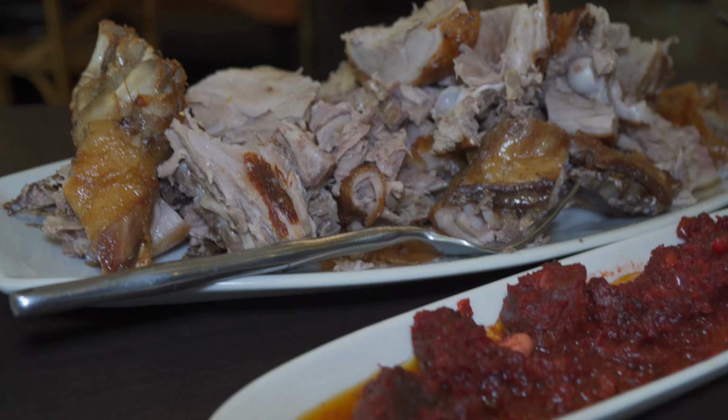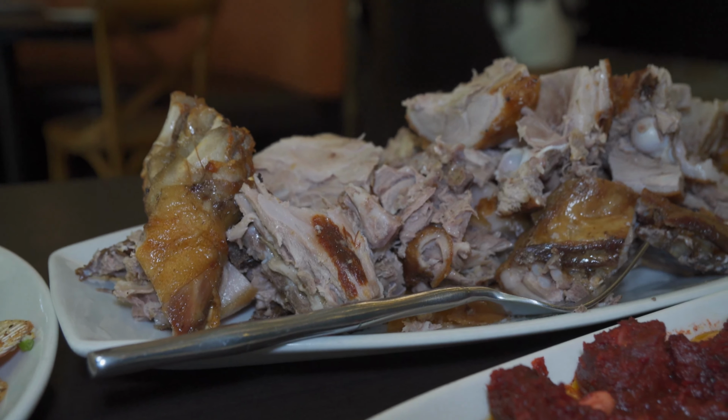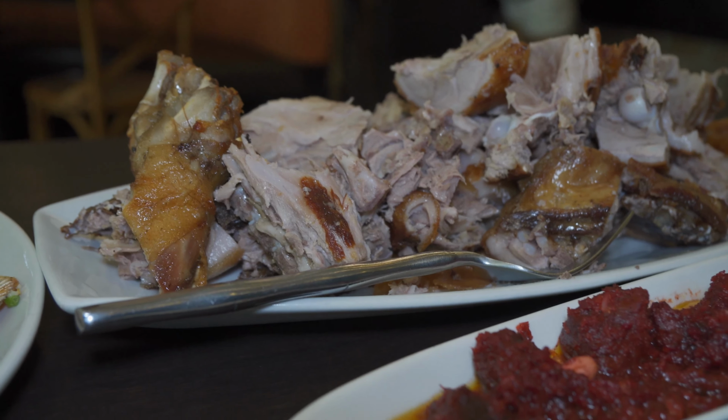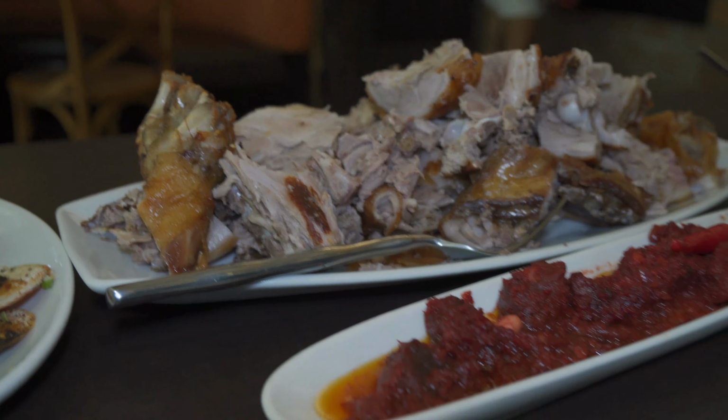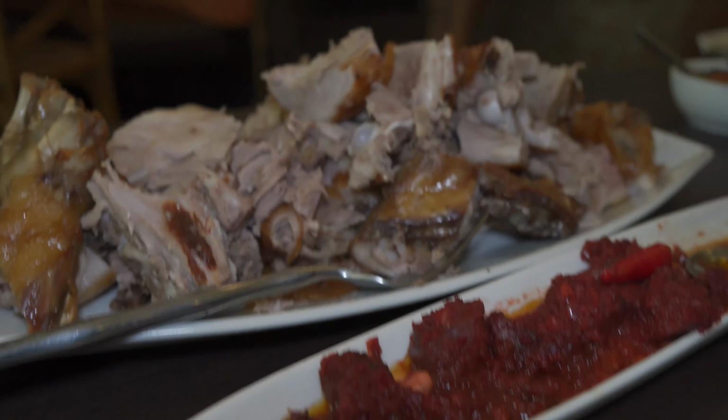See, so I like the upscale treatment of the pandan crepe and everything. But you know what, really, to be honest with you, give me more of the pig. Because that's truly just lusciousness.